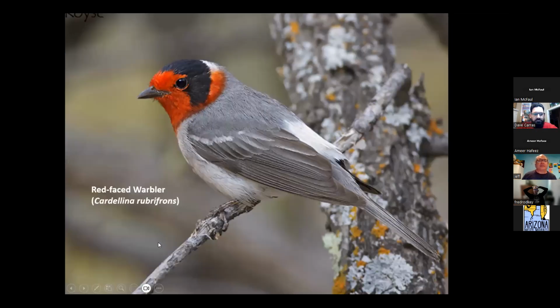But this is the land of the red-faced warbler, and this is one of those birds. If you've not seen one, you should try to see one because they're really beautiful birds to look at. And the good thing is they're not really rare. They're actually fairly common if you get in the right habitat. And again, they're tops of the mountains usually.